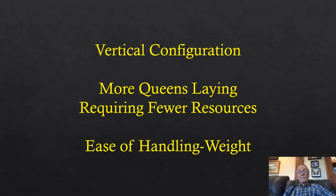About the heaviest box you'll ever have to pick up in this situation is about 25 pounds. I don't even think you'd make 30 pounds in a 4 frame nuke. 25, that's full of honey. That's heavy. That's the heavy end. So the ease in handling has a lot to do with it.